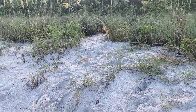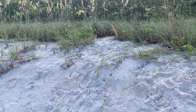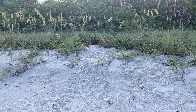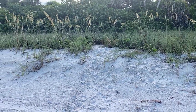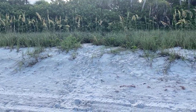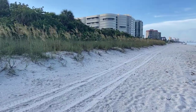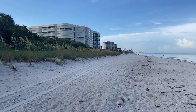Just didn't happen. Maybe that's her up the beach. That was a really good crawl. That took a lot of energy to get up that dune. A lot of energy. She has the right idea.